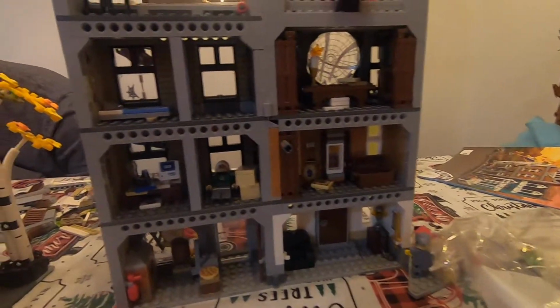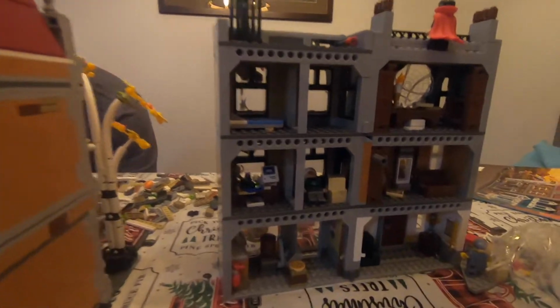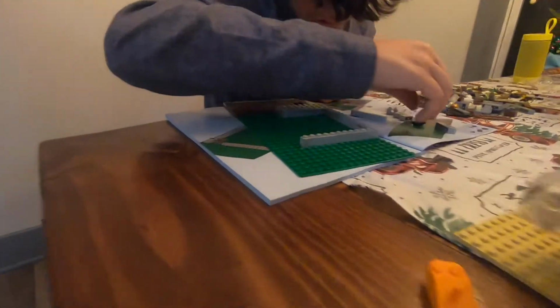Okay, Wes is progressing along. He has added one of his builds already. There's his house. And this build attaches. And let's see where he is. He's got a way to go.